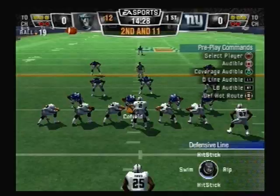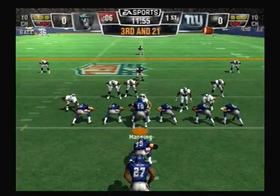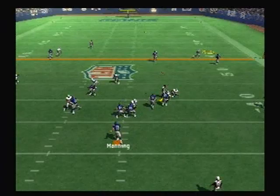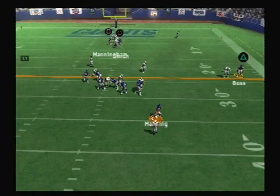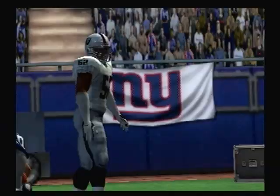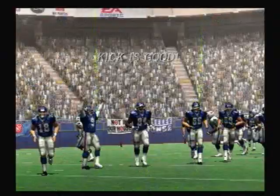Single set backfield, drops back, all kinds of pressure. He's sacked. Russell did a great job breaking through. Here's the give, setting up play action. It's completed. And that one, back to pass. Under heavy pressure. Nowhere to go for the quarterback. And it splits the uprights.